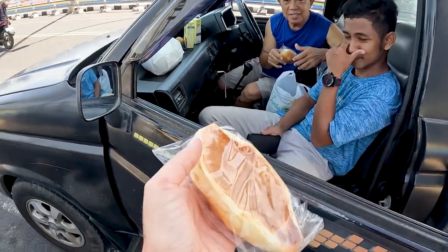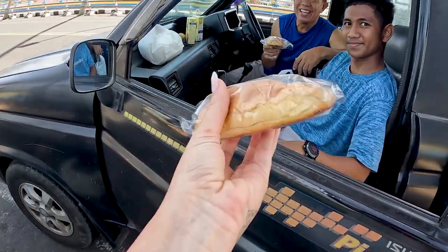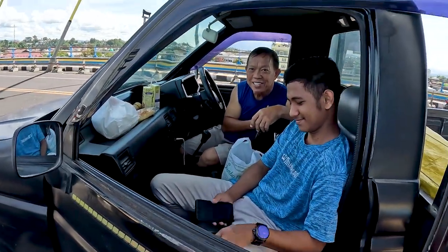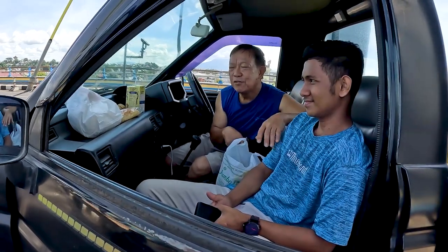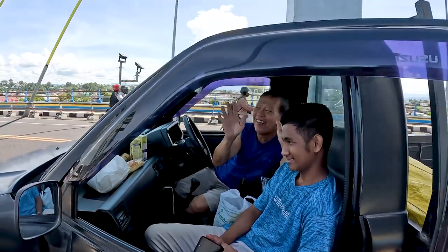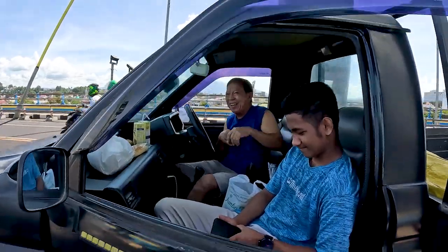I got this roti baka. Chocolate? Yes. Oh, I got this chocolate one. Terima kasih banyak. Siapa nama kamu? Valentino. Valentino. So nice meeting you. Terima kasih banyak. See you. Bye. I got roti baka. I love it. Bye.